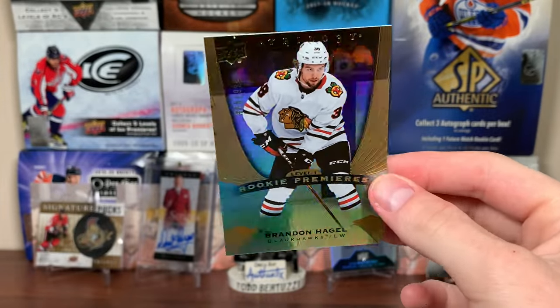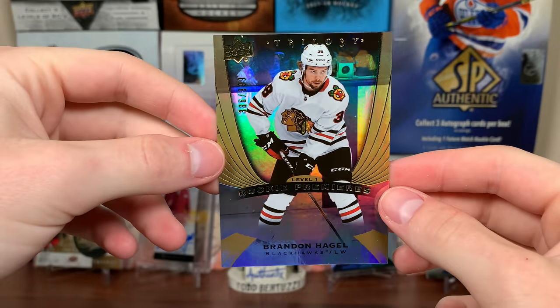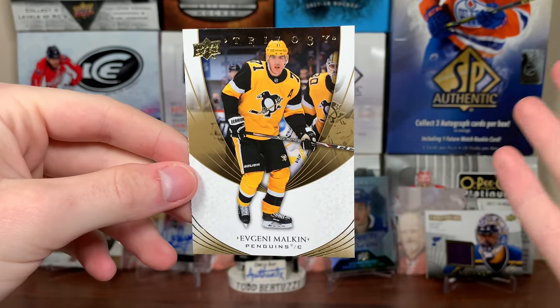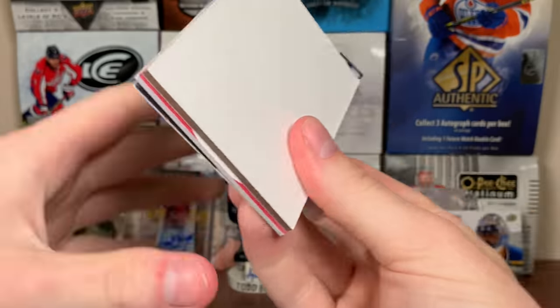And here's our first rookie premieres. This is a level 1 to 999, Brad Hankel. So good name there, but just a level 1 rookie premieres. And Evgeny Malkin. So there's only 4 cards in the pack. Next pack up here, Trilogy. Every pack should have at least a numbered card in it. There's only 6 packs in here.